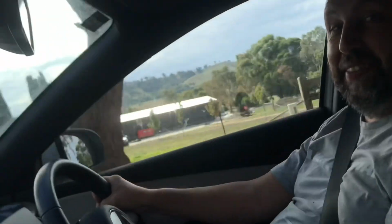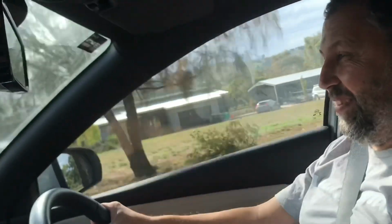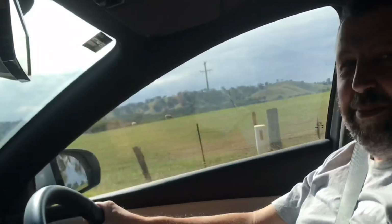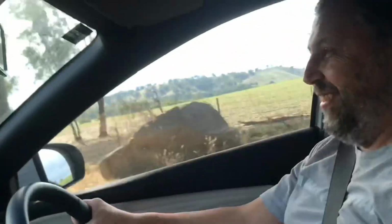We're on a bit of a detour. The GPS decided that we needed to take a dirt road. So, you know, a dirt road with a brand new electric car. We're supposed to be on a freeway.